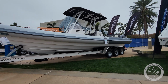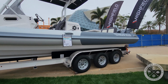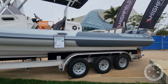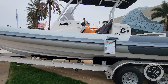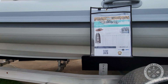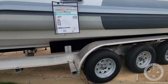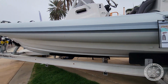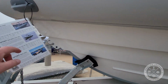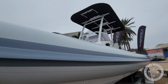Check out this Highfield. Comes with twin Yamahas. Wow. What does it go for? There's no price on it. Triple axle trailer. Maybe it's on here. No. That is quite the thing.